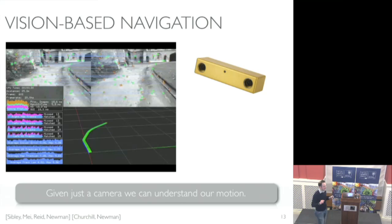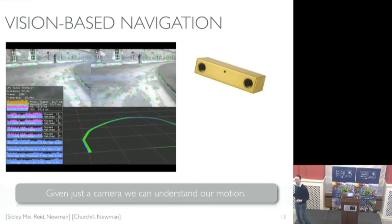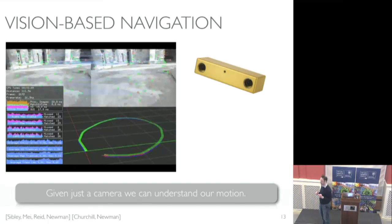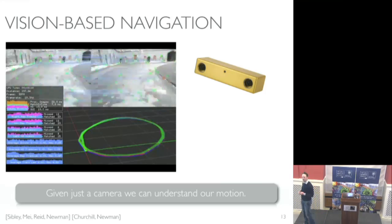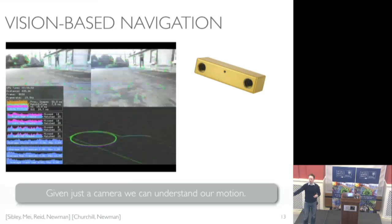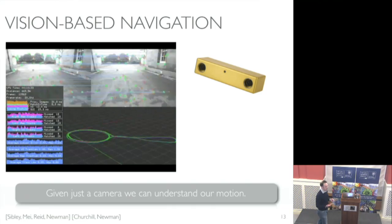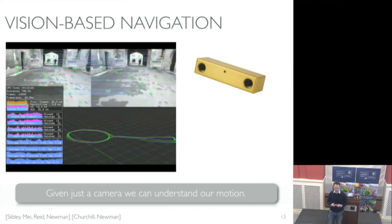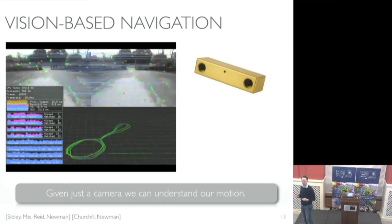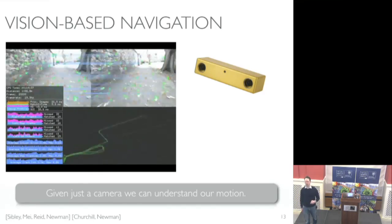They're slightly offset, slightly angled, and in that view you find some interesting points across those two camera images, which is a standard computer vision thing. You try to match these interesting points up, and because you've got two of them and you know how far apart those cameras are, you can say something about where these points are in space. Then you match them through time as you drag this camera along, and what you get out at the other end is an idea of ego motion. You figure out how the camera moves through the world. It's called visual odometry, a fairly standard thing. So just given a camera, we can understand our motion, and that underlies a lot of the tech that I'm going to talk to you about in terms of the navigation.